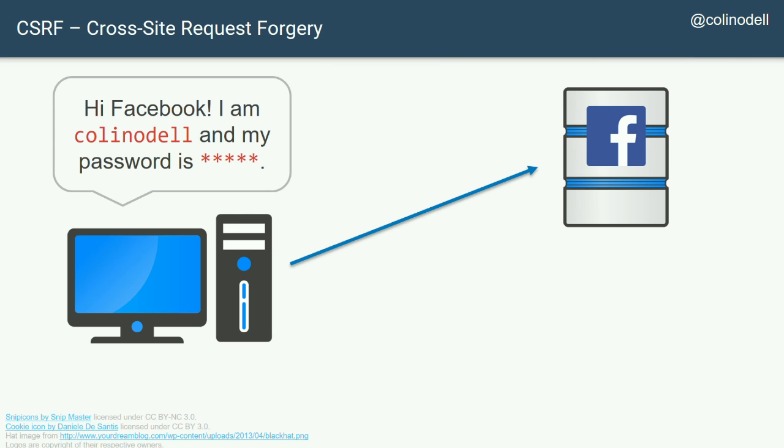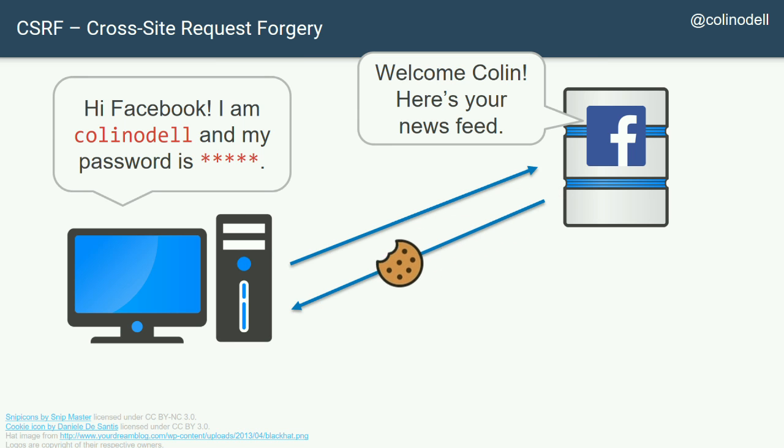So let's say that I want to log on to Facebook. What does that process look like? My browser goes out to Facebook and says, hey, here are the credentials, log me in. Facebook says, hey, Colin, I recognize you. Those are the right credentials. Here's your newsfeed, and also here's a little session cookie. Next time we talk, send this cookie back to me so I know who you are. You don't have to log in every time you try and do something. So I go on Facebook, check my newsfeed, update pictures of my cat, do whatever.